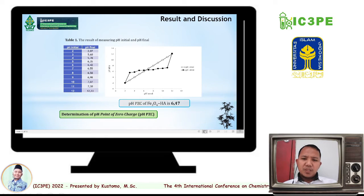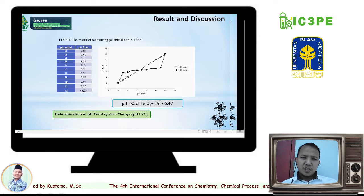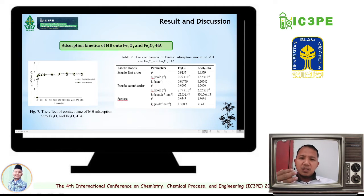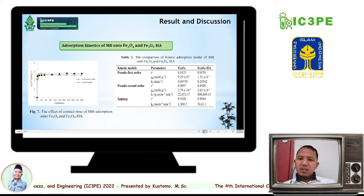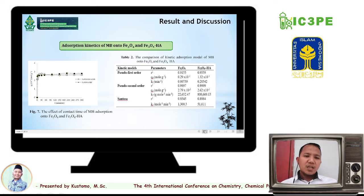For the determination, the pH point of zero charge is 6.47 for the magnetite nanoparticle coated with humic acid. And from here we can also see that the adsorption kinetics of magnetite and magnetite nanoparticle coated with humic acid to methylene blue follow the pseudo second order, where the correlation number is almost perfect: 0.9997 for magnetite and 0.9999 for magnetite nanoparticle coated with humic acid. The effect of contact time here is used to determine the adsorption kinetics.